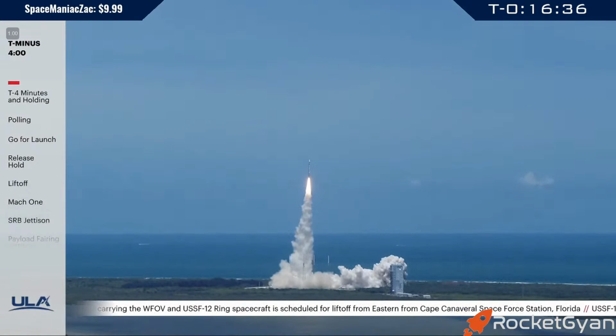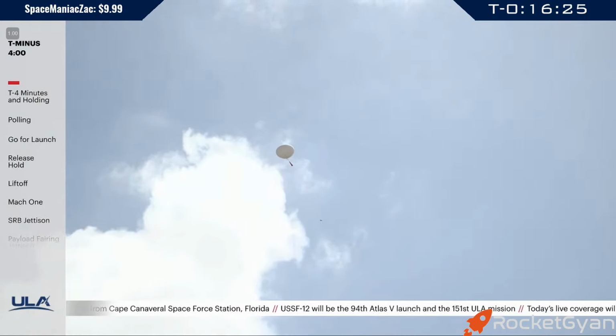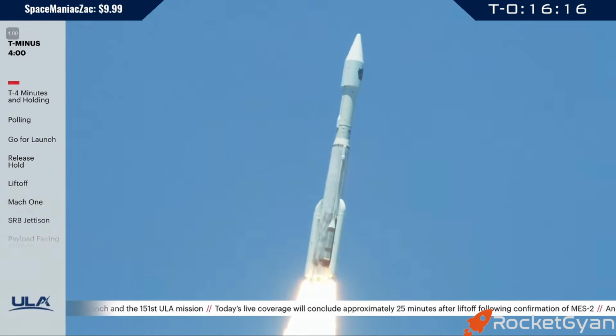The team of engineers shows up here about 4 hours prior to launch. We have our first balloon release. We're trending the winds aloft conditions on launch day. And for each of those balloons, we see: is the vehicle structurally capable, and can it control itself flying through those winds aloft? And what are the performance impacts from flying through those winds aloft?